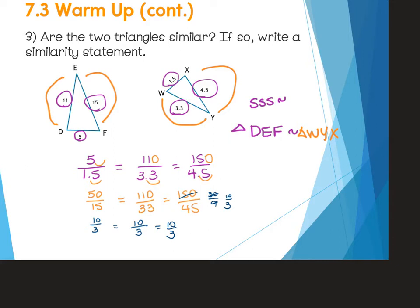So it has two parts. Are they similar? The answer is yes. Side-side-side similarity. If so, write the similarity statement, which is triangle DEF is similar to WXY. No, WYX, sorry. Here we go. This time, according to the directions, you would have just written yes and then that. If it said, are they similar, and why, and the similarity statement, then you need all three parts. But this didn't say why.